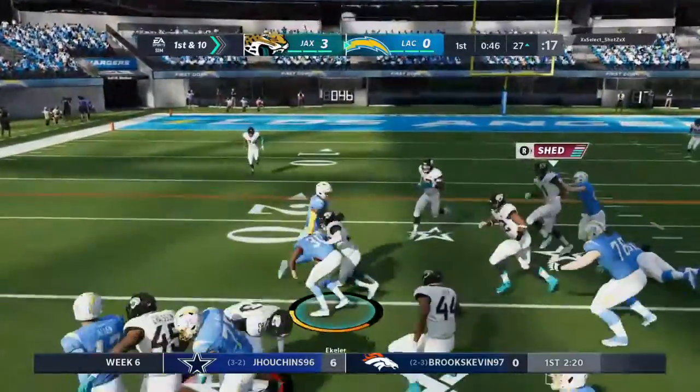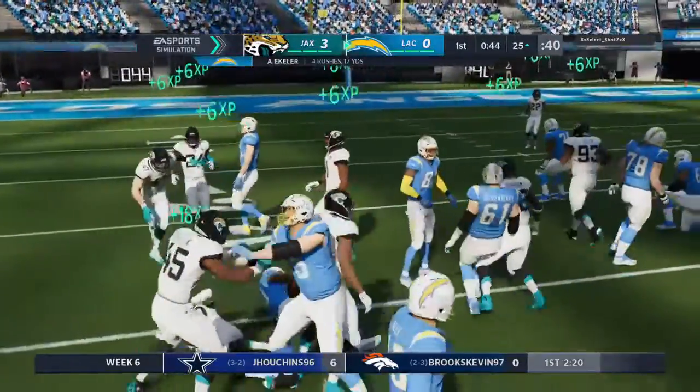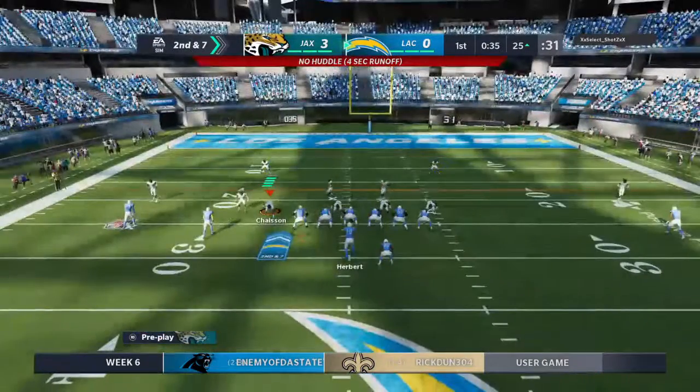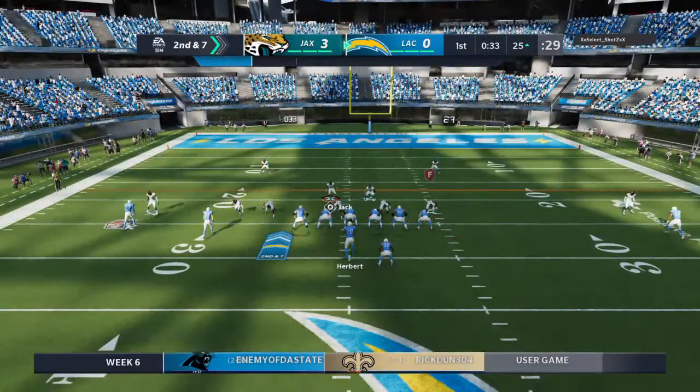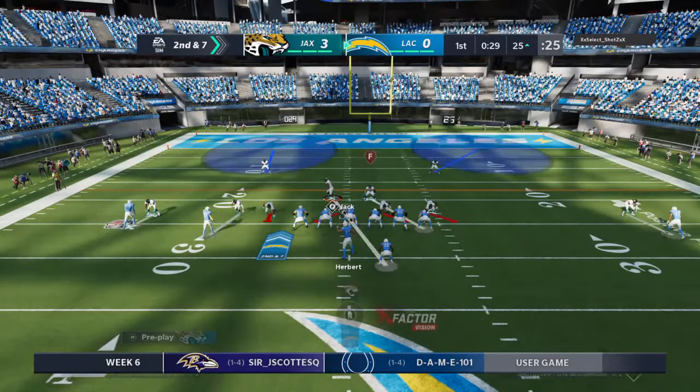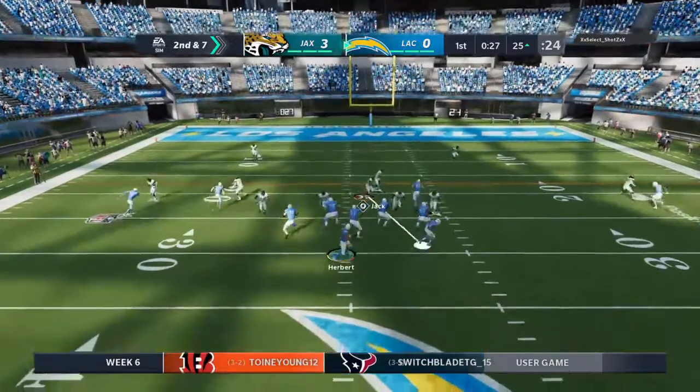They'll run out of the gun with Eckler. Down to the 25. Austin Eckler, the 3 yards on the pickup there, and it'll be 2nd down. It's a pickup of 3. Brings up 2nd and 7 at the 25-yard line.